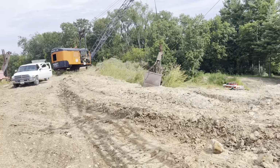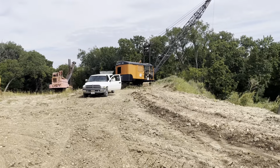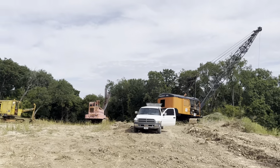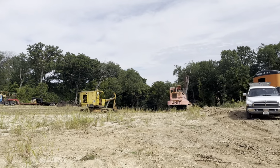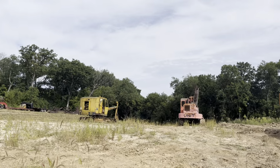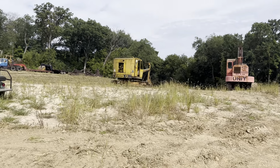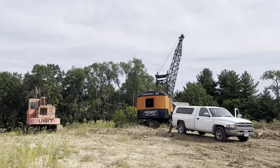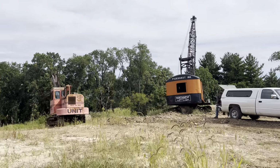It says Unit on there. Sometimes Unit is a Picard company. Built in 1948, there's a Unit. There's a Bantam. That thing's running. It's a diesel engine.